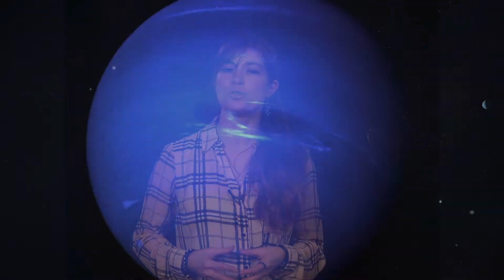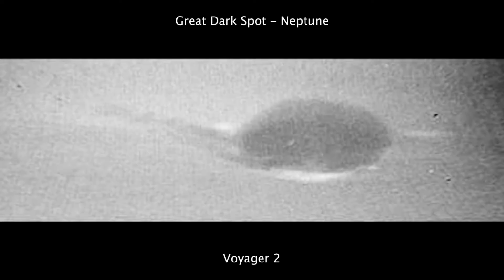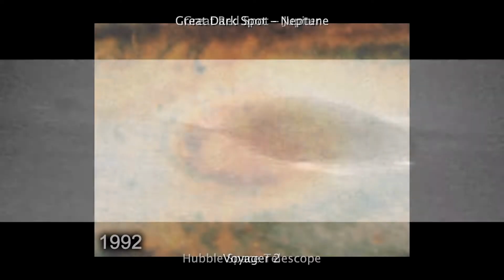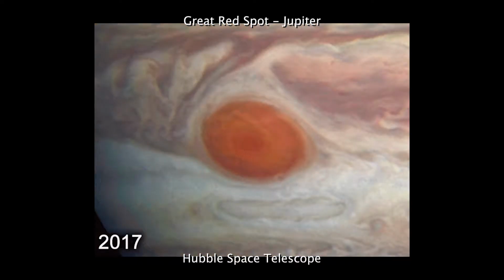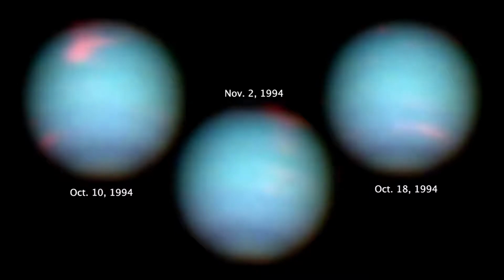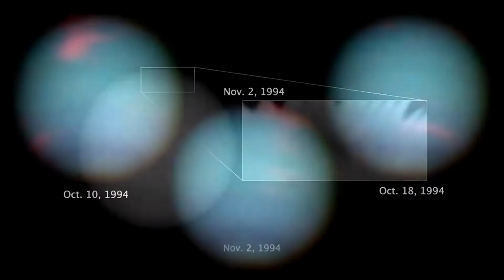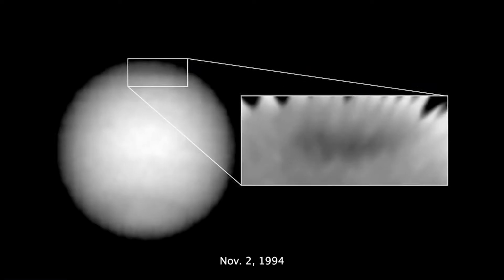The larger of the two storms Voyager 2 discovered on Neptune was called the Great Dark Spot, because it looked very similar to the Great Red Spot on Jupiter. Jupiter's Great Red Spot has existed for hundreds of years, but when Hubble looked at Neptune in 1994, the Great Dark Spot was already gone. Instead, there was a new storm on the northern hemisphere, which was named the Northern Great Dark Spot.